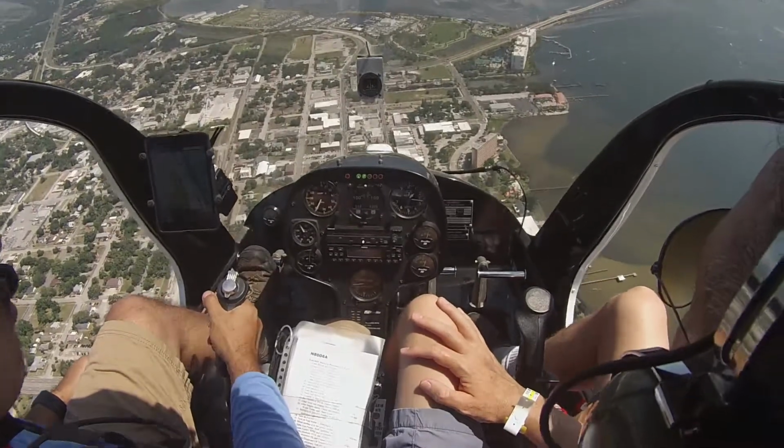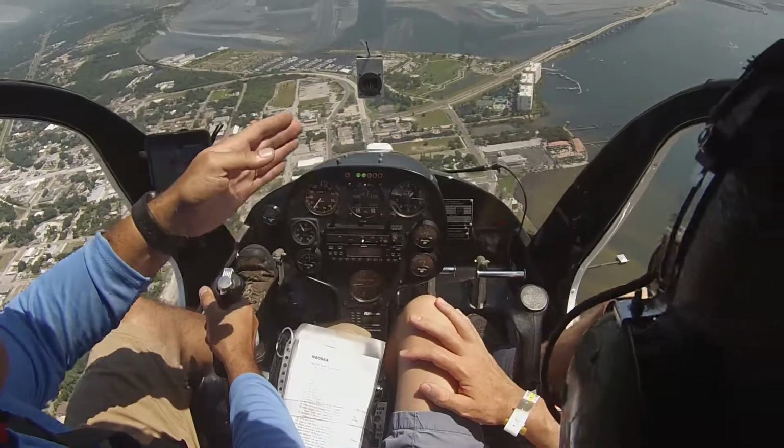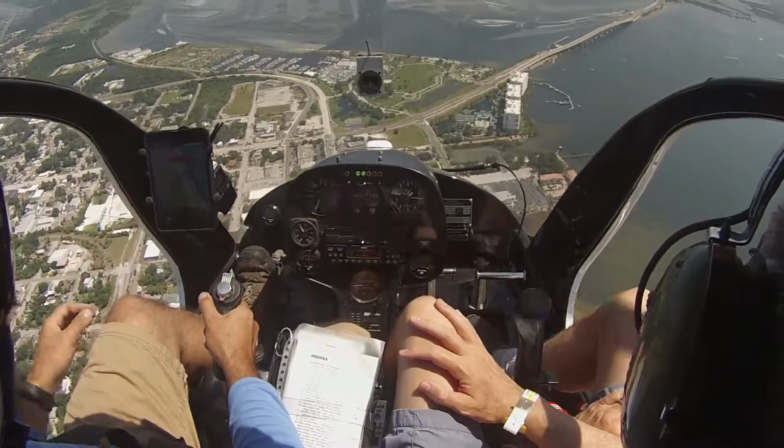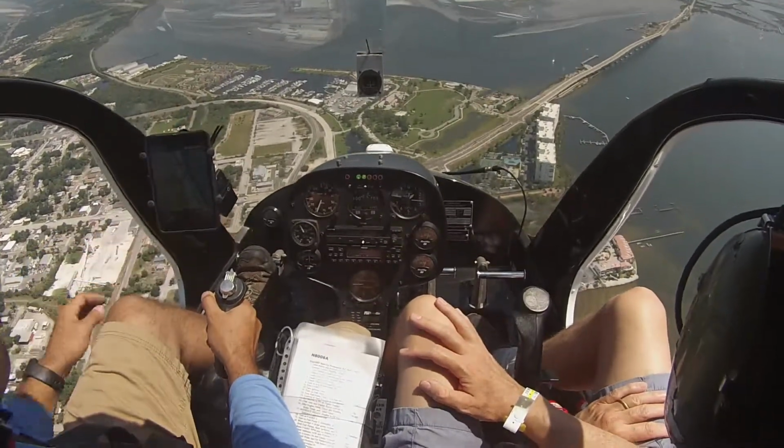Me, I'm always thinking when you're flying, where am I going to go? That's why I'm always talking about how I don't like to go over any open water without a place to put it down. So I'm always crossing at a bridge or some kind of island that I know I can get to.